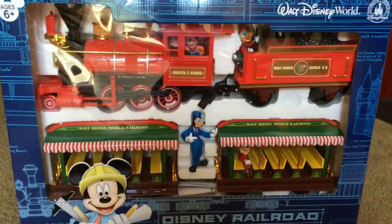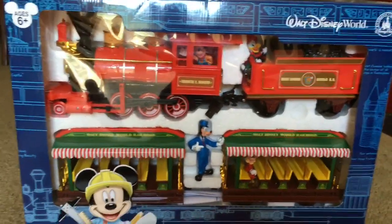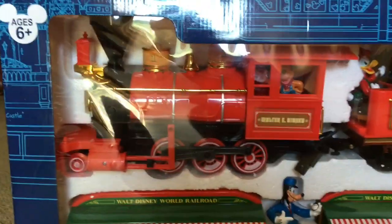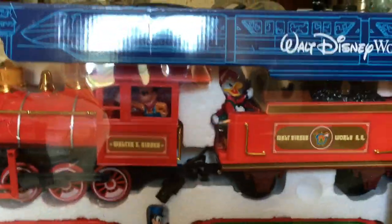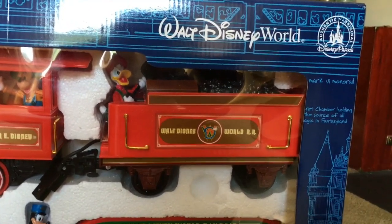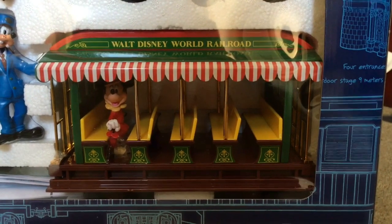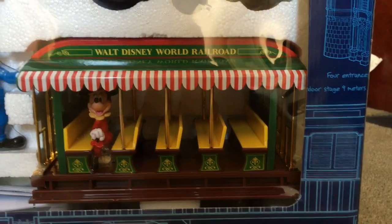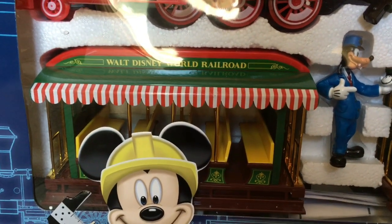This one's been already reviewed pretty much by a few other folks on YouTube, so I won't spend a ton of time on it, but it's a really nice set, this version. You have the locomotive with the Mickey figure in the cab, the tender with Donald with the shovel as the fireman, Goofy as a conductor with the watch. One of the holiday/excursion type coaches, shortened up quite a bit with a minifigure, and right behind the drawing of Mickey you have another coach.